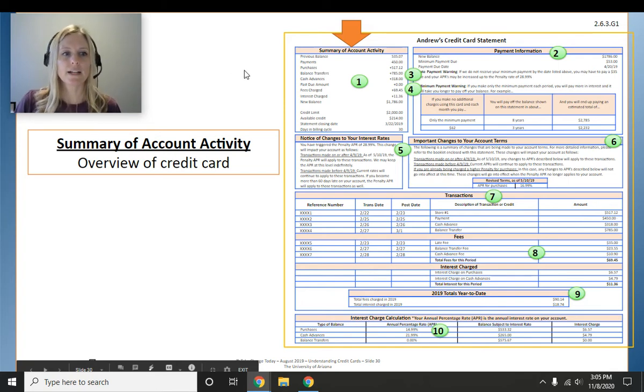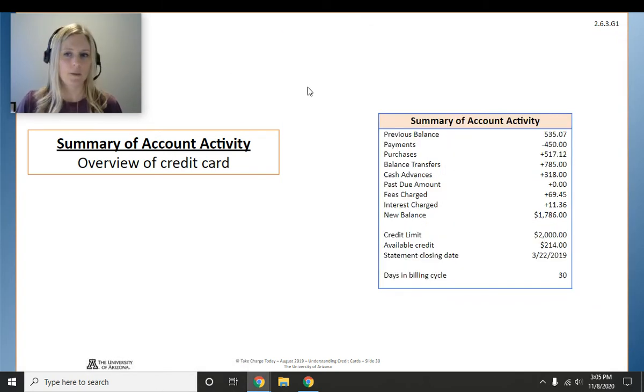Summary of account activity. This is just going to summarize all of the major things that happened, all the totals from the month. So all total payments, total purchases, total balance transfers, cash advances, fees, interest, and then the most important part, your new balance. It's also going to list your credit limit on there. This person's credit limit is $2,000, so they have still $214 of available credit they can still spend if they choose to.